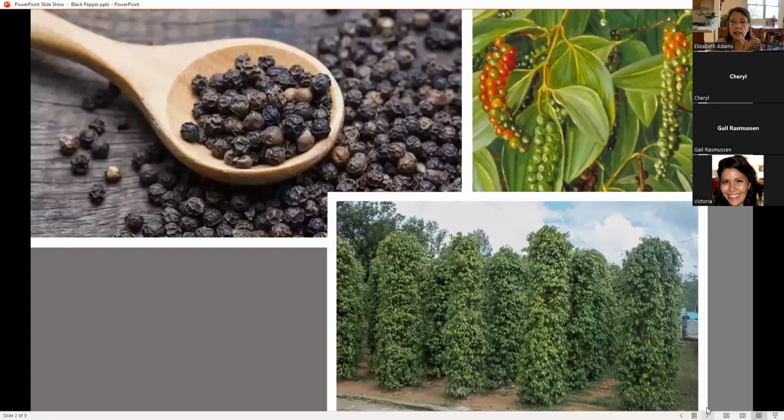native to India. The plant is a climbing vine that can grow up to 10 meters high. So this is what the vines look like when they're cultivating them. The stem of the black pepper plant grows into a plentiful green column as the many shoots grown from the stem begin to produce green almond-shaped leaves. Growing next to these luscious leaves are clustered flowers and the fruit of the plant, the peppers.